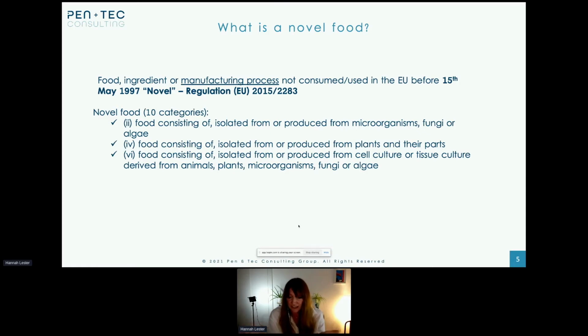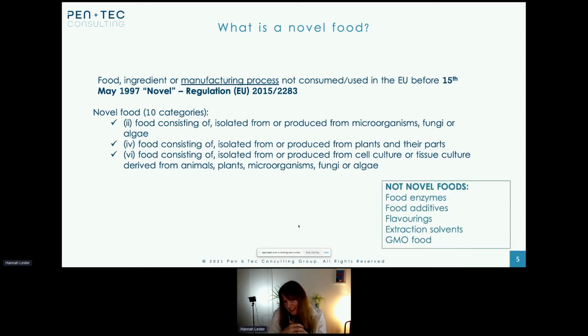And within the novel food regulation, there are 10 categories, and the most relevant for alternative protein and hybrid meat are foods consisting of, isolated from or produced from microorganisms, fungi or algae; foods consisting of, isolated from or produced from plants and their parts; and foods consisting of, isolated from or produced from cell culture or tissue culture derived from animals, plants, microorganisms, fungi or algae. It's also important to note that food enzymes, food additives, flavorings, extraction solvents, and GMO foods are not covered by the EU Novel Food Regulation and are all covered by their own regulatory frameworks.